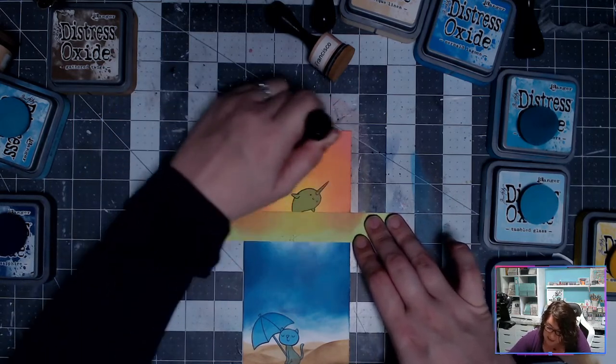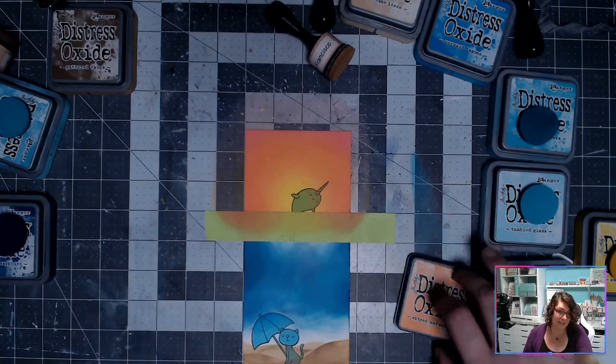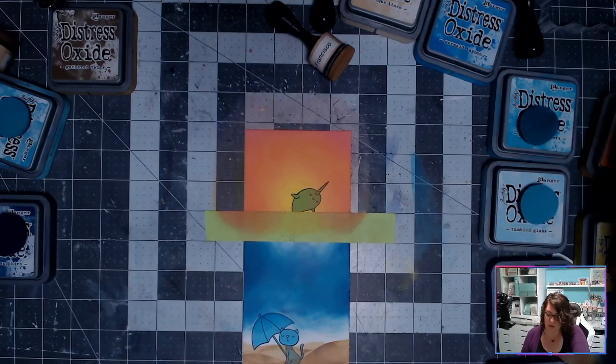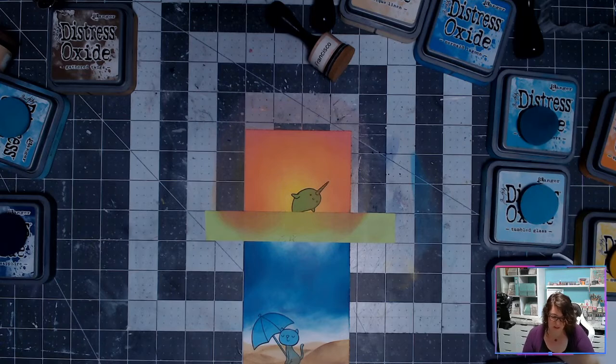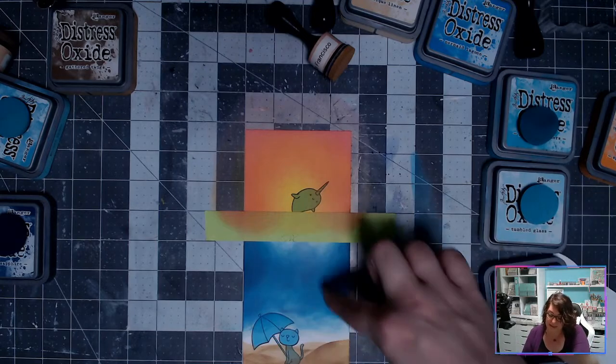And I want to keep that color gradient alive in there and not have it get lost beneath the other colors. So then we're going to go back in with the yellow finally, and that will be the end of that. So what we'll do next is we're going to go ahead and wet this area.